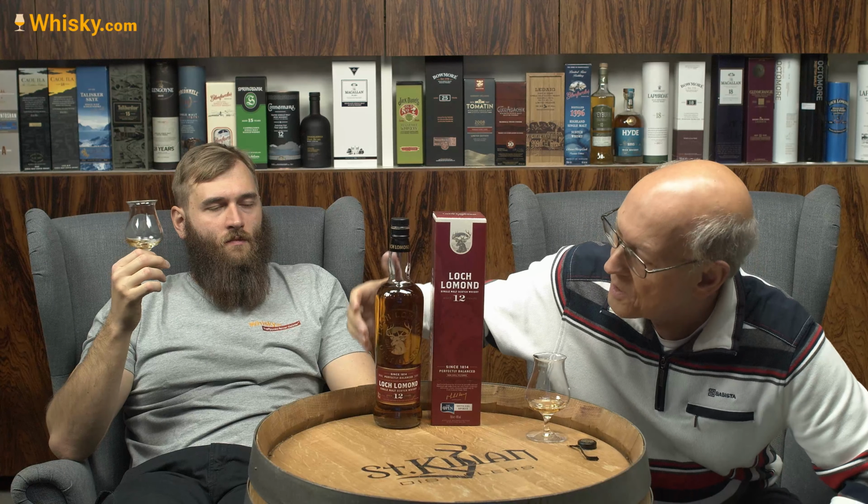We do not see the picture in the front, so I'm not quite sure if I put it the right way, so it's not twisted. And you can see the label.